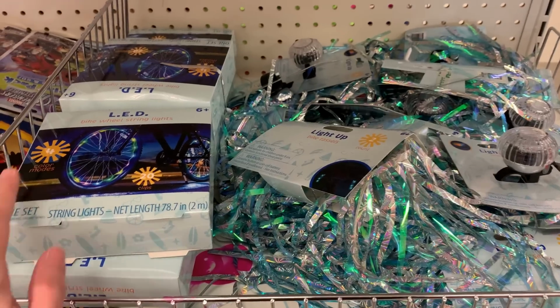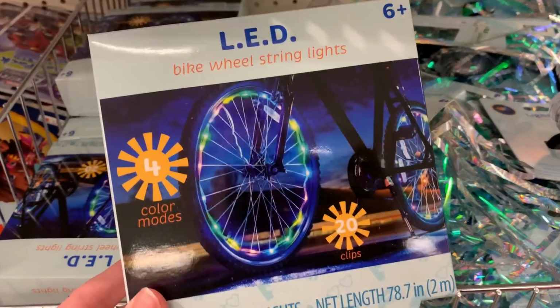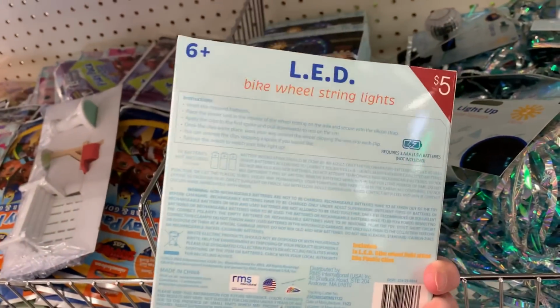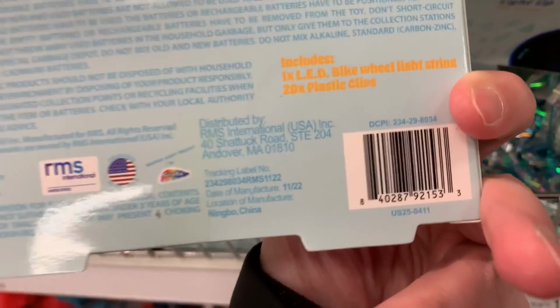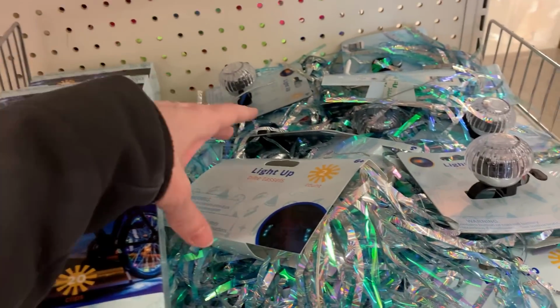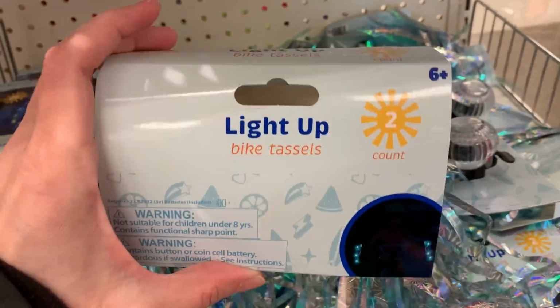A few more light-up items for kids. Now, these are kind of neat. They're for bicycles, bicycle accessories. I have to admit, I kind of like these LED lights that go around the wheel. I think this is a really cool idea. You know, there's an added benefit here because it helps with visibility. You know, sometimes it's hard to see kids on bikes in the dark, and more lights, the better.